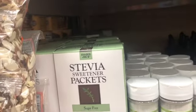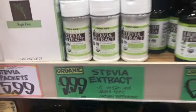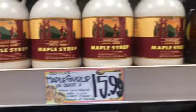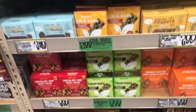Now stevia, this is a must-have. The Trader Joe's stevia extract, absolutely, I have to have this. You will love it. So I will talk more about this on and on, but the little canister one, you can use other things to sweeten your coffee and that sort of thing, but the stevia extract does not break your fast. That one right there. Maple syrup. During your eating window, you can eat some things that, you can eat, okay? But you just want to make sure that you are using good quality ingredients.